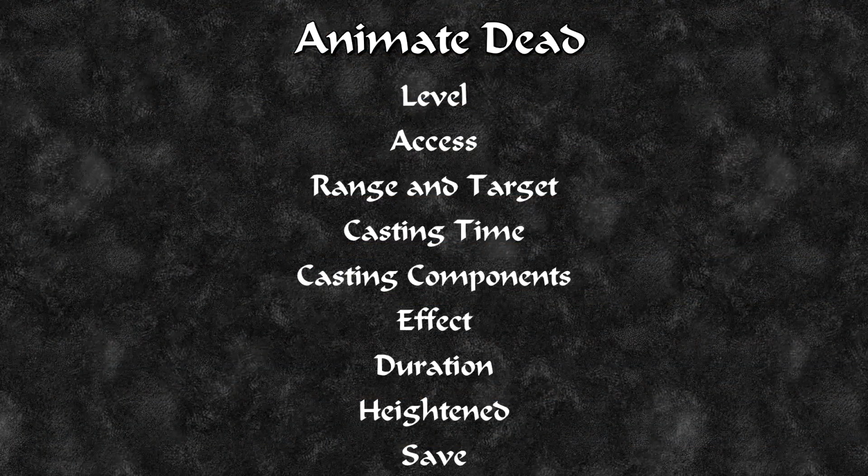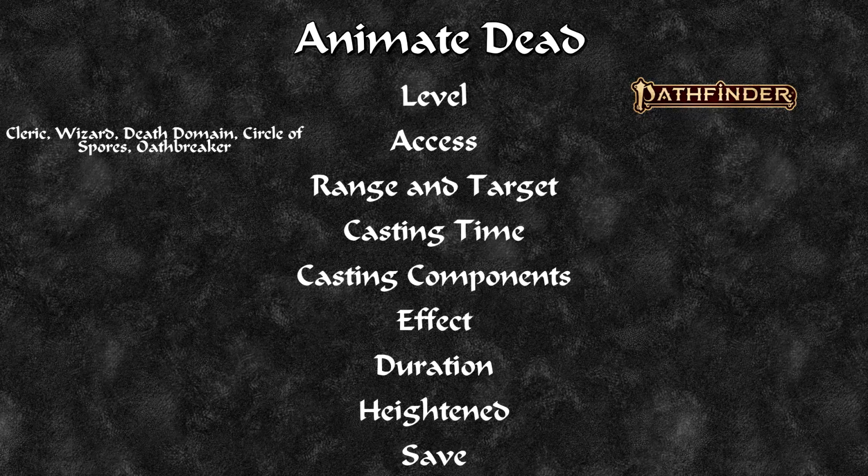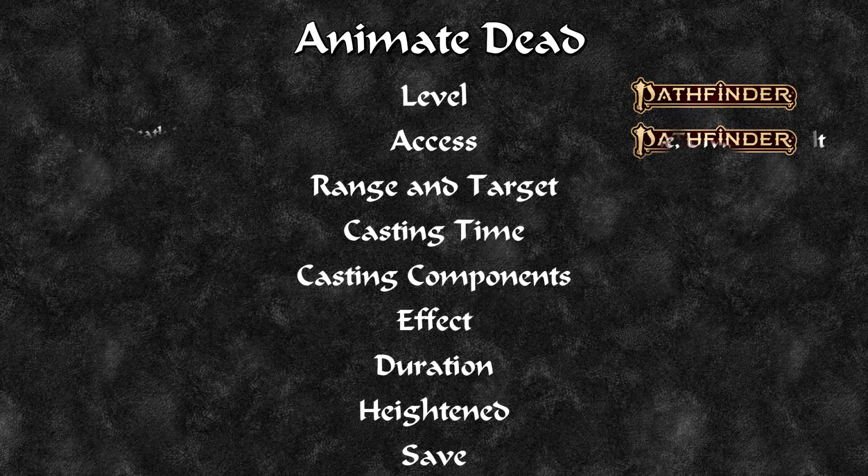So the rankings for this one: in D&D you have access to it at level 3, whereas in Pathfinder you have access to it at level 1, meaning Pathfinder's the winner. For the access, only clerics and wizards get it, with the Death domain cleric getting it for free, and the Circle of Spores druid and the Oathbreaker paladin also have access to it. Whereas in Pathfinder, arcane, divine and occult practitioners can all cast the spell. So once again, win for Pathfinder.